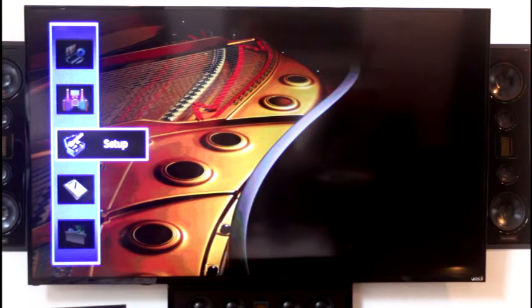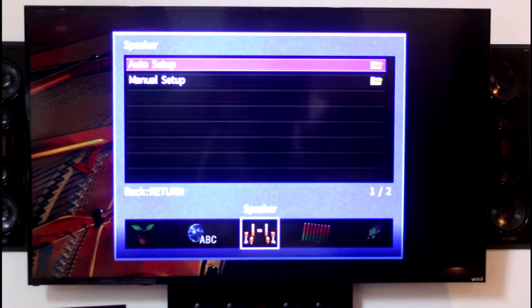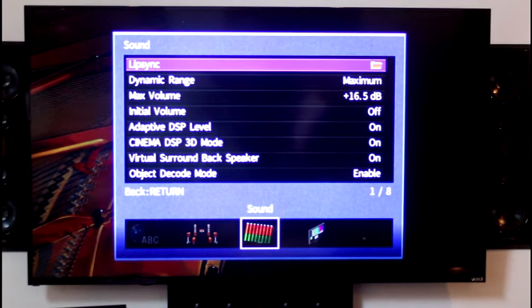And apparently, I just found out about this in the last year, you now have lip sync options with these receivers. And I guess it makes sense, because depending where you put your speakers, whether in front, behind, above the TV, it could have an effect on your sound. Or if you're using a projection TV, I guess. At any rate, going to sound instead of the speaker configuration, the first item there is lip sync.